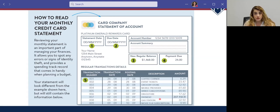Make sure they're all yours. If it's your debit card and you're checking it every day on your phone, you're probably going to notice if money is missing. If someone's using your credit card number, you may not know until you get the monthly bill. Drugstore, well, was that you or was that someone else? You have to be able to identify, are these my purchases? Drugstore, yeah, on that day, the 17th, I got contact solution. That sounds about right. Make sure you're going through.